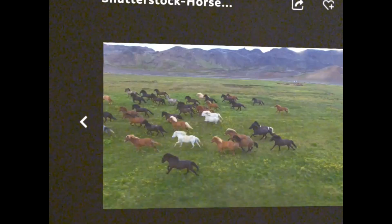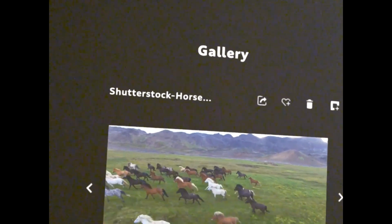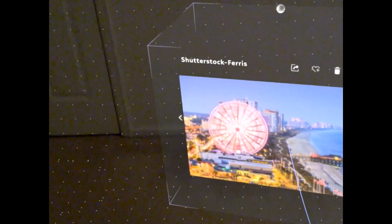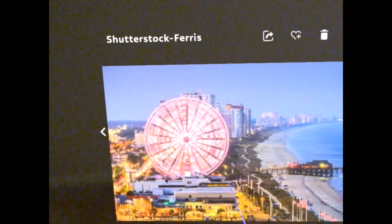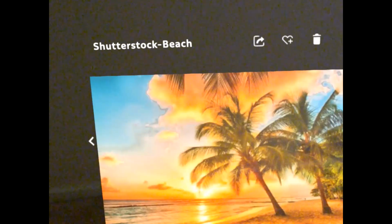I can use the D-pad as well to swipe left and right through some of these media files just to serve as an example. Again, reposition this onto the wall or even onto the ground if I wanted to, and continue to engage with the content at different angles and still working relatively well.